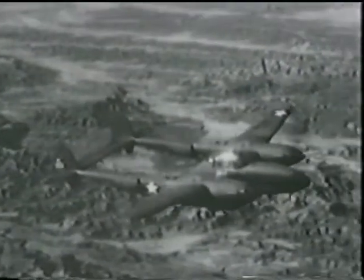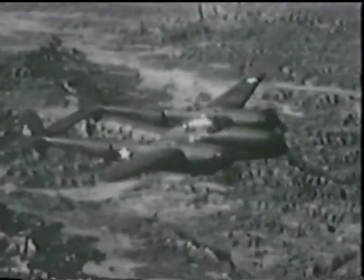Where the P-38 really excelled, as I said earlier, was in the Pacific campaign, because there the combination of twin engines and very long range really served that aircraft very, very well. The highest scoring American fighter pilots flew in the Pacific theater, and the top three all flew the P-38. For that matter, it may have even been more than the top three. There were certainly a number of leading aces in the Pacific theater who flew the P-38.